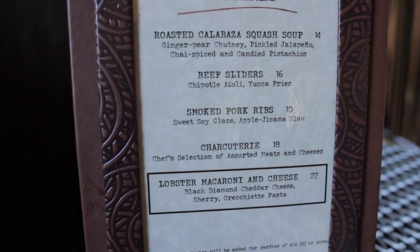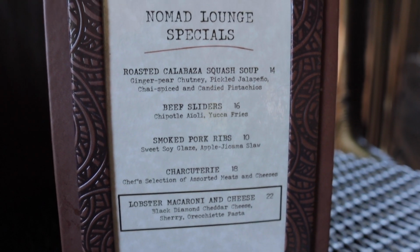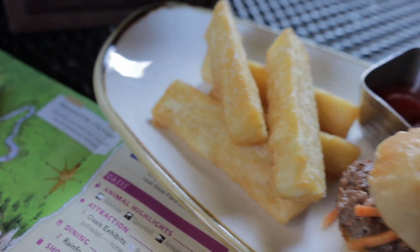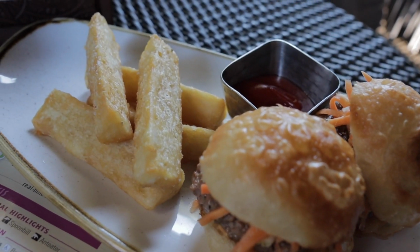I have a little seat all to myself, and I'm gonna get these beef sliders with chipotle aioli and yucca fries. I dropped my phone. Okay, so I have about 15 more minutes until the park closes, but here are my beef sliders. They look fantastic with my yucca fries.